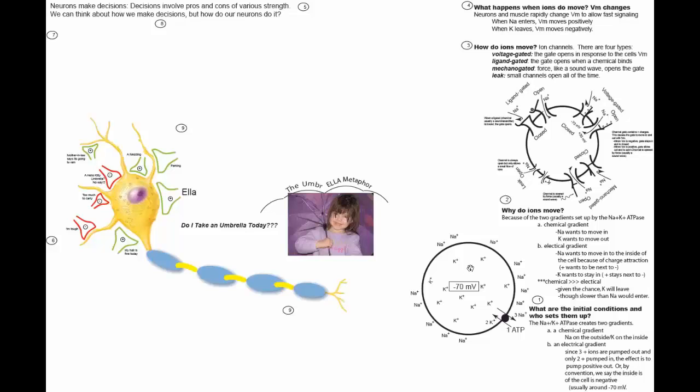Now what would happen if we opened up a channel and let potassium leave? Remember, if you open up a channel, potassium will leave, and it's going to take its positive charge with it. When it takes that positive charge, it's again like pumping that positive outside the cell, which makes the inside of the cell more negative. So what you have here is a way to change this voltage back and forth, up to positive voltages and back down to negative voltages.